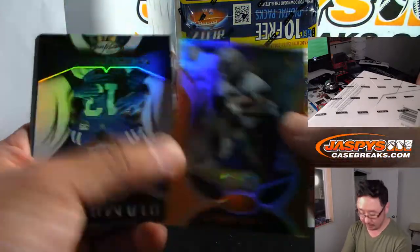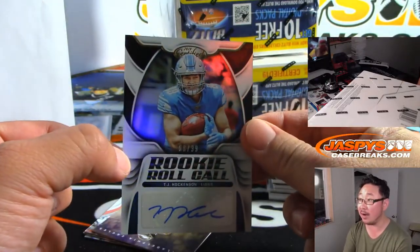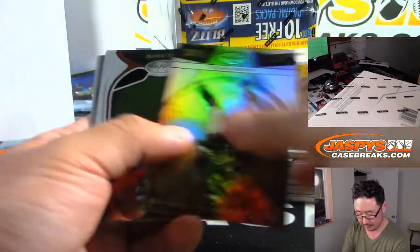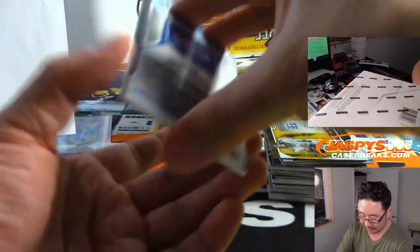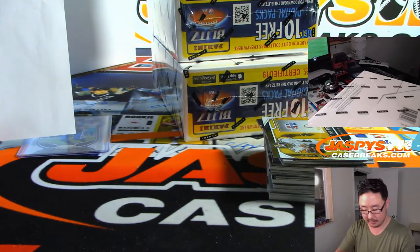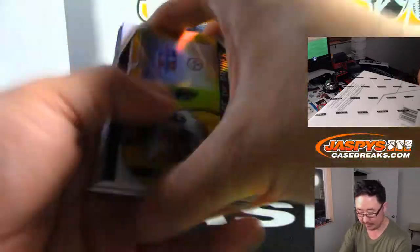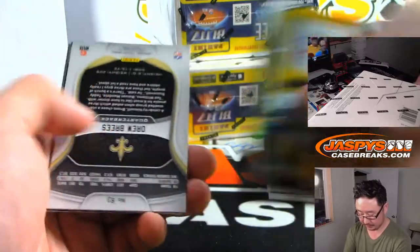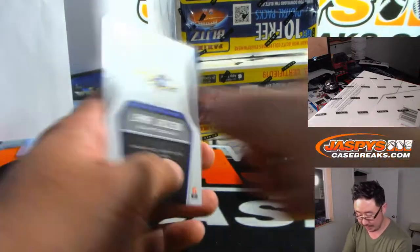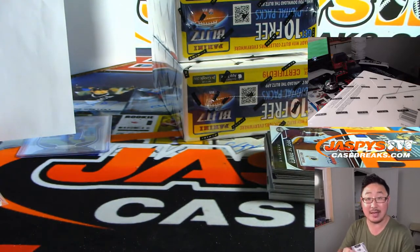All right, there's a little Jordan Humphrey to 199. And TJ Hockenson, rookie roll call autograph to 99. That is for AJ and the Lions. Devin Singletary, new generation relic to 199. Buffalo, Jeffrey Punt with the Bills. Buffalo gold. It's not gold, but that's where that comes from. We've got Drew Brees. Panini just trolling me right there. And we'll have a little Lamar Jackson, Fabric of the Game, 51 out of 299. Jacob Watson and the Ravens.